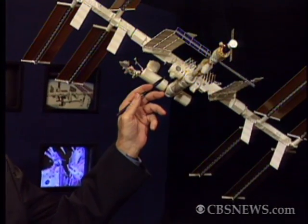Bill, good morning. Hey, good morning. Glad to be here. So they are working hard up there. Explain to us, what exactly are they doing? Well, the whole goal of this mission, Michelle, was to add a new module. As you said, it's called Tranquility. And if we look at our model, you can see where they put it on. It's basically a large new addition, 15 tons on the side of the space station.